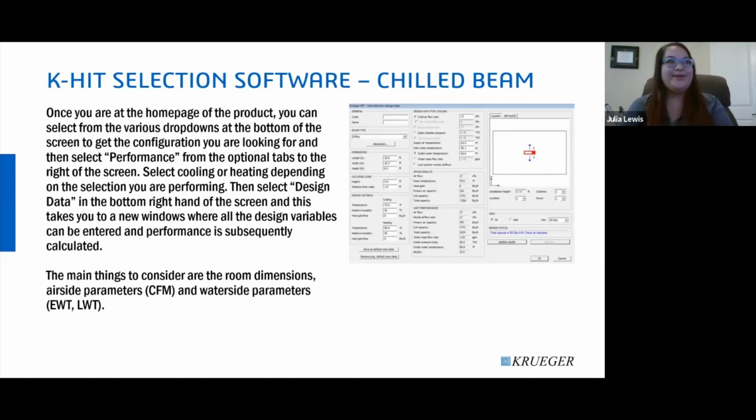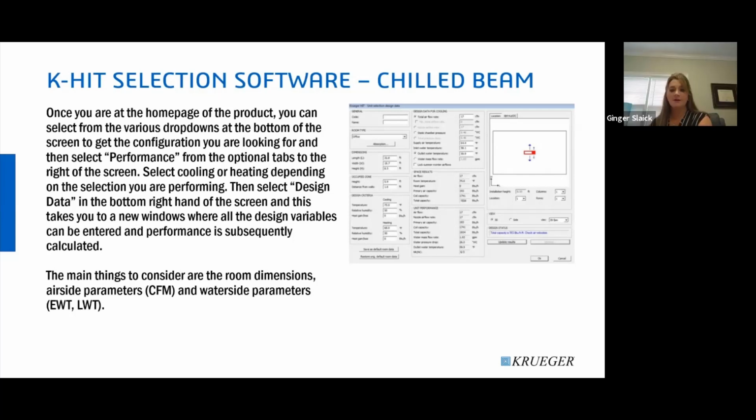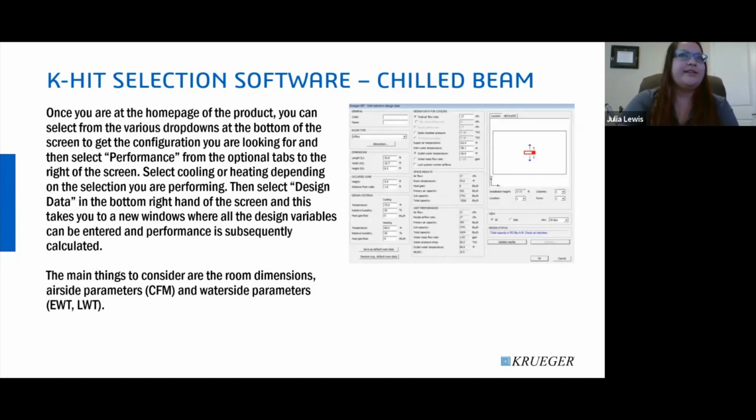Thank you. You're welcome. Okay, Julia, I have two questions that have been submitted. What are the typical primary air and chilled water temperatures supplied to chilled beams? That's a good question. So typically we see around 60-degree supply air and about 58 inlet water temperature. That's what I usually pick when I'm designing something without given parameters. But usually that's all given, and it's 60, 58.